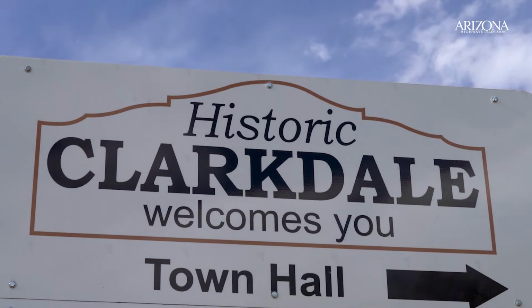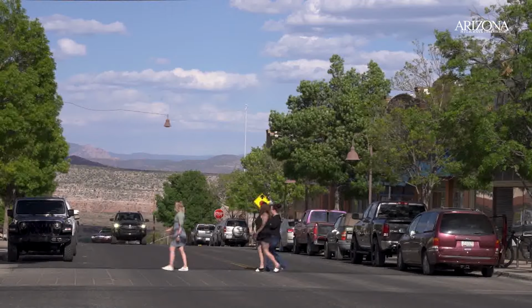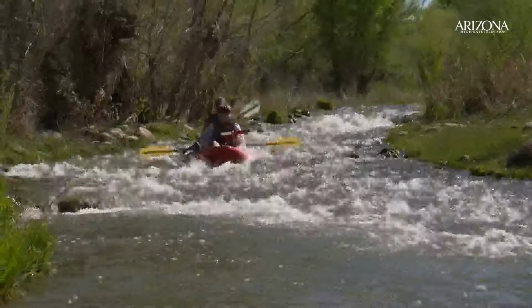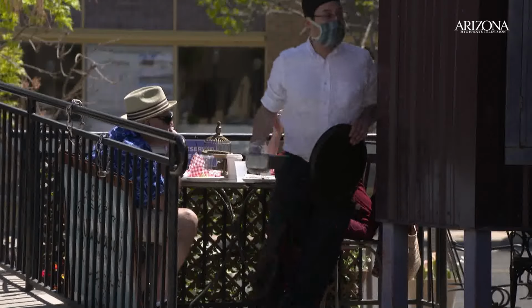Clarkdale is definitely on the map. The way I look at Clarkdale is we're perfectly centered, 10 minutes from Jerome. Cottonwood's 3 miles away, Sedona's 20 minutes. Clarkdale is the perfect 3-day getaway, but you'll probably have to make multiple 3-day trips just to fit it all in. We have so many different things to offer.